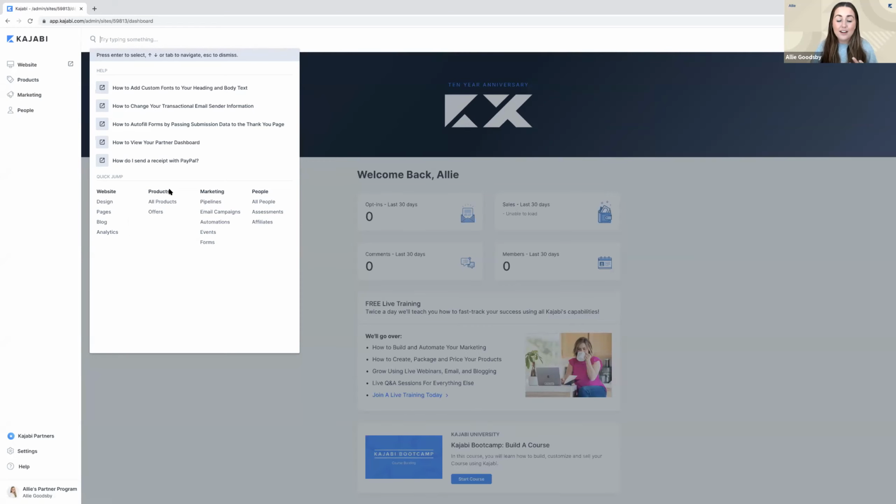The next tab we have is products. So products is obviously what you're selling. It's a digital product. So it's either courses or membership sites, any type of digital download, any type of product that you want to put up as an offer on your website and in your business, you would create here.